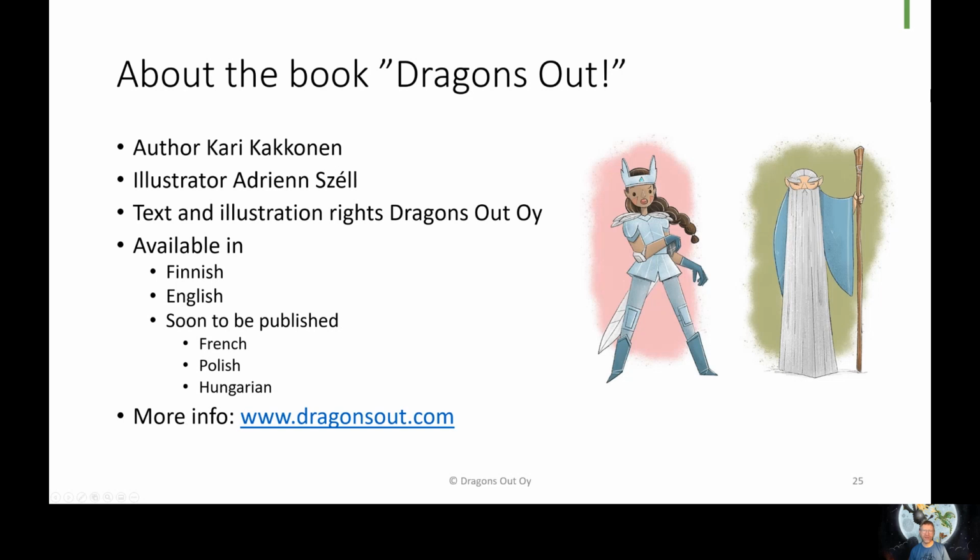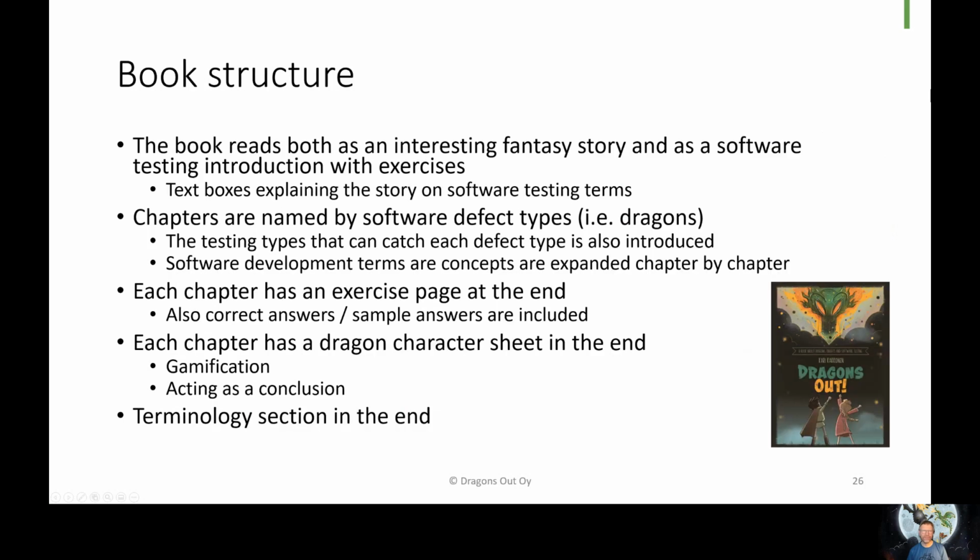My illustrator is Adrian Sell. All the rights, text, and the illustrations are in my company Dragons Out Oy, which I founded for this book. The book is currently available in Finnish and English, and at the moment, French, Polish, and Hungarian translation projects are ongoing. I have a website dedicated to the books, which is dragonsout.com. So there is lots of information there, resources and a blog and everything.